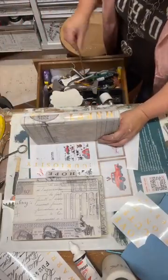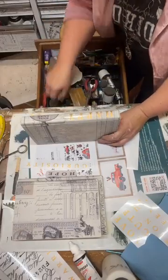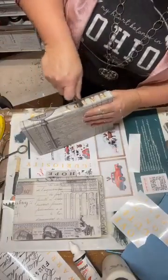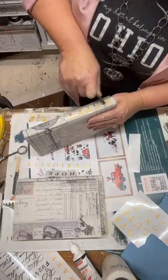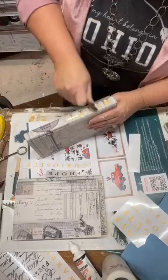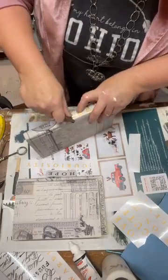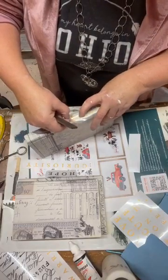And don't let me forget to show you what I got this morning. Sorry, I need a different stick. I believe this transfer is called Powerful Words. I will try to look at these when I get done and figure out what I used and put in a link in case you're wanting to make anything similar.